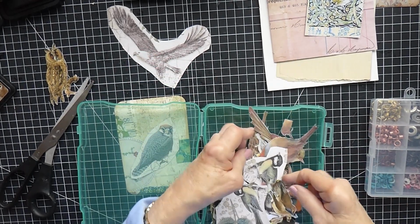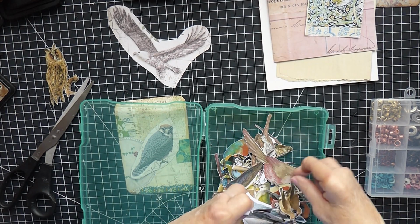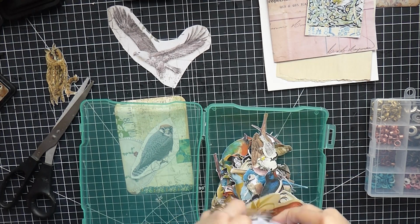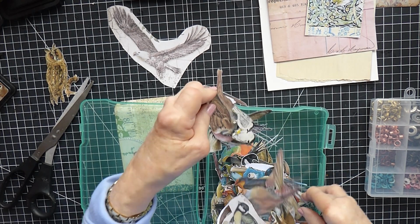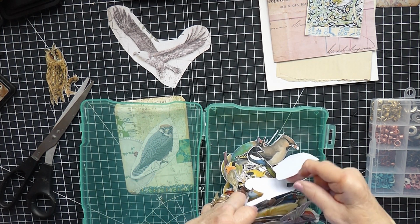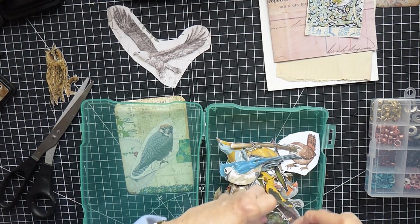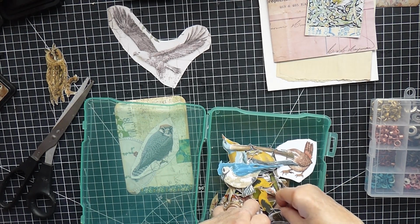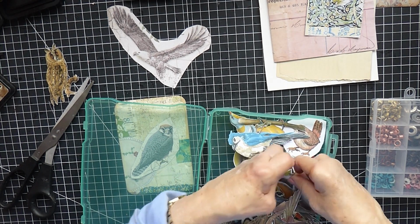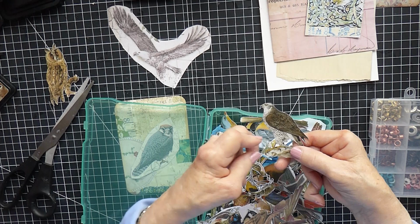I must have made that 5 years ago, maybe. I don't know, 4 or 5 years ago. Maybe it wasn't as long ago as that. There will be a playlist for bird journal, so if you wanted to see what it looked like. But I haven't done anything much with birds ever since, and I have got lots of gorgeous birds in this box. I'm kind of drawn to him as well.